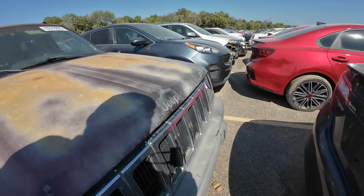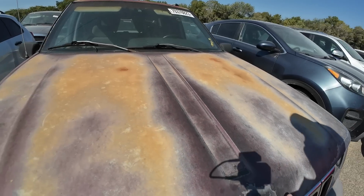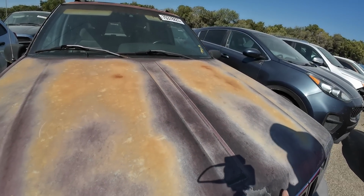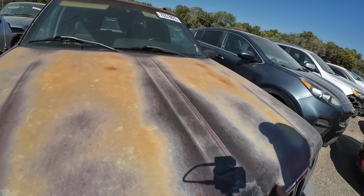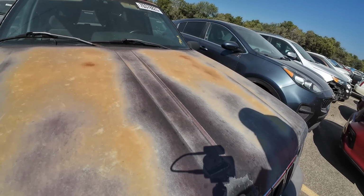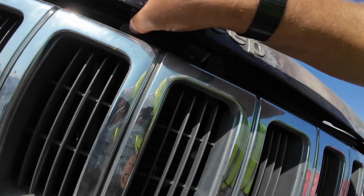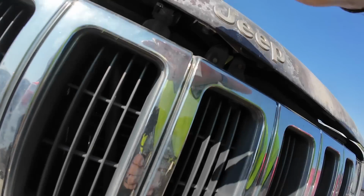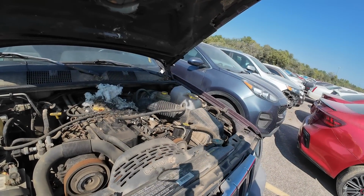It was just neglected. Which engine does it have? The 4.0 straight six, or a 318? That's what I want to know. And I'd love to open the hood, except I can't remember where the hood release is. Let's see if we can locate it here. There we go. Oh, wow.